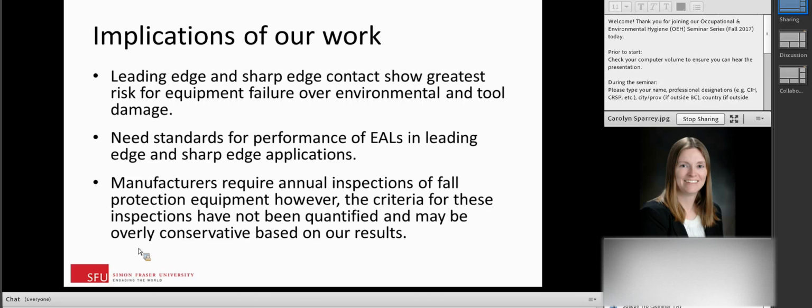The other part is manufacturers require these annual inspections of fall protection, right? You've got to send your equipment back in to keep it certified, and they will do a checklist for you. And then they'll send you back a report that either says, fine, keep using it, or, oops, sorry, you've got damage and you have to replace it. A bit of a conflict of interest, because typically you send it back to the people that are going to sell you more. So it's always a little bit sketchy, but nobody has quantified criteria. You send it to different companies, they have different criteria for when to take things out of service. So what we're starting to do is show at the extreme range that these things are more durable than we may have thought. And now we need to get more into the details about how specifically damage affects performance.